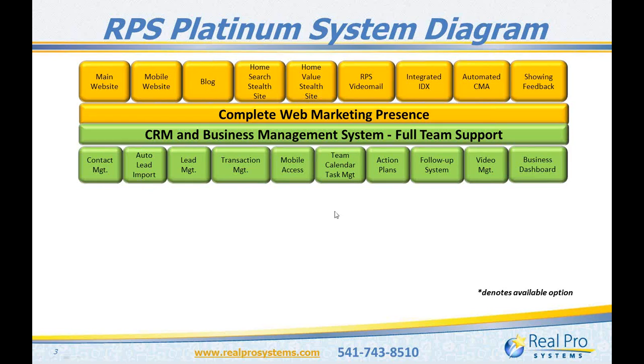The video management talked about on the front end, which is YouTube integration. We have some tools built into the back end that really help you manage that and sync those videos. And then we have a business dashboard where you can see things like your team's pipeline, how much revenue you're generating, and a bunch of tools built in like that. And then lastly, we have system extensions with Platinum itself.